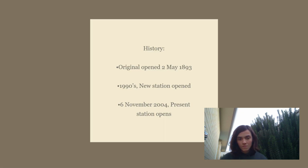A new station was opened when the line was electrified in the 1990s. The station that we know today opened on the 6th of November 2004.